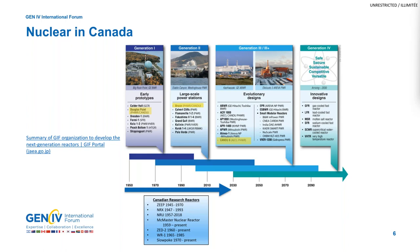The McMaster nuclear reactor, MNR, became operational in 1959, and it was the first university-based research reactor in the British Commonwealth. Since NRU closure in 2018, MNR is the highest flux research reactor in Canada and is currently rated to 5 megawatts. Canada has a track record in the design, construction, license, and operation of small reactors.